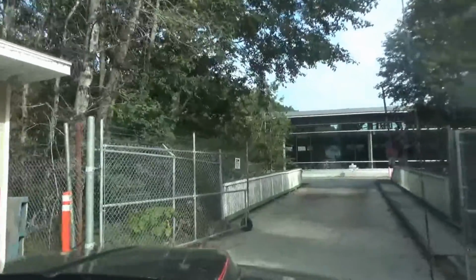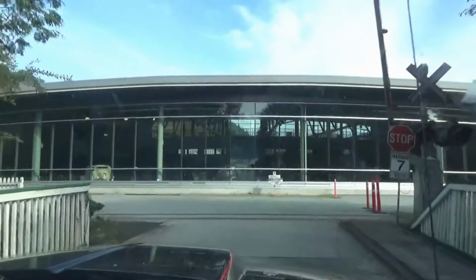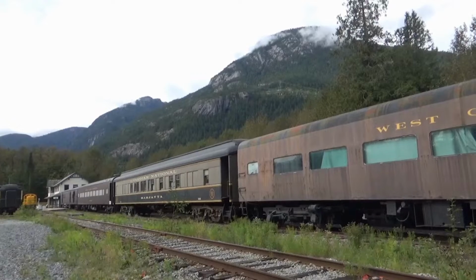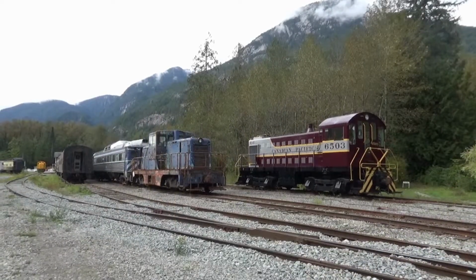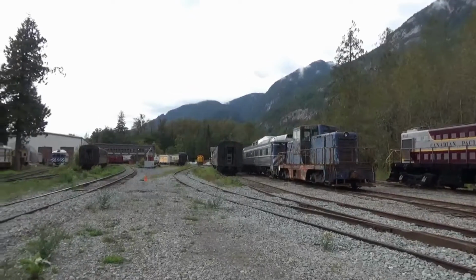After a 2-hour drive, we were finally here. The West Coast Railway Heritage Park is a larger-sized rail museum housing retired rail equipment from the PGE, BC Rail, CP, and CN, as well as some other surprises. This will have to be a video for another day. It is a fantastic rail museum, and I highly recommend that you check it out if you're ever in the area.